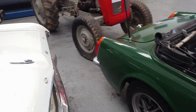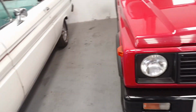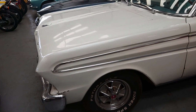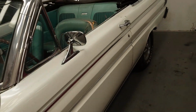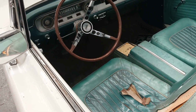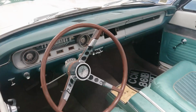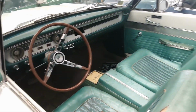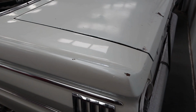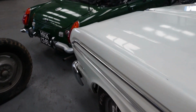It's a big old thing. Even though Falcon was sort of on the small side, when you look at American Fords of the time, it's still a big old car, isn't it? Still, it looks like fun. Oh, it's got the column selector up there. It's very old-fashioned, isn't it? But it's charming. Yeah, I don't know much about these, to be honest. I see some of them at shows, probably in better condition than this, but yeah, it's a good basis for a bit of restoration, isn't it?